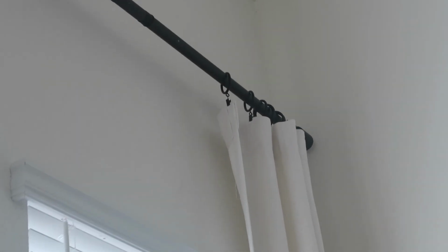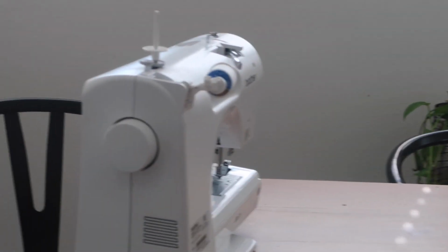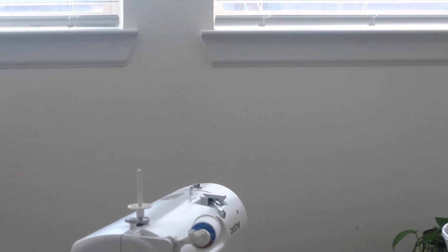I like this a lot better. They originally come like that, and I just didn't think that was really tidy enough. And these are actually without the hooks. So I've got my sewing machine out, and I need to complete that process.